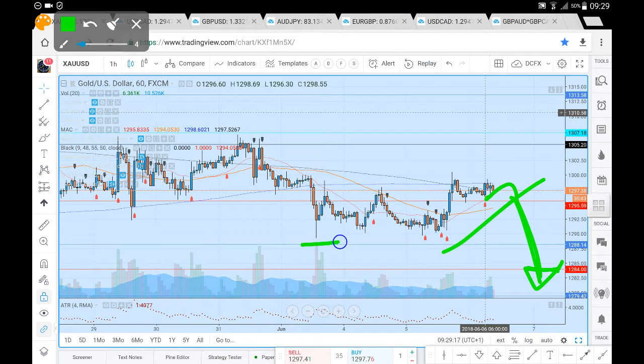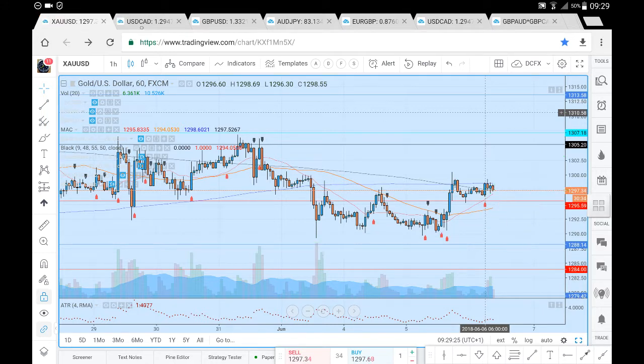But overall, we do appear to be building a bit of a base here in around that 12.90, so we do seem poised for further upwards momentum continuation, especially if we can hold above this 12.96 area.